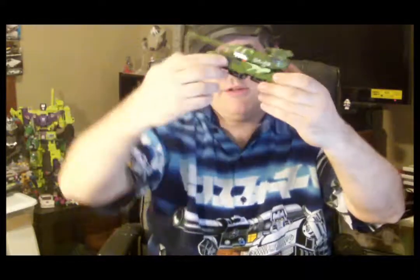Overall, this is actually a pretty decent tank mode. There is one other issue I do kind of have with it, and that is this part. The left side of the front of the tank, it just kind of doesn't peg in or something. It kind of sticks out a little bit. I don't know if you can tell, but it just doesn't look like it lines up all that great. And again, I have to remind myself this is a knockoff. There's gonna be some flaws, and this is just one of them. But you know what? I'm done talking about the tank mode. Let's just move on to the transformation and the robot.